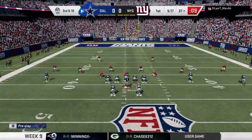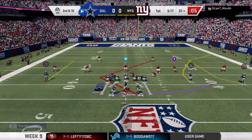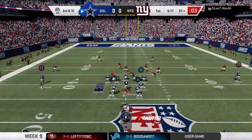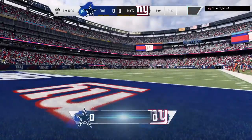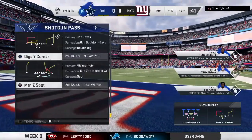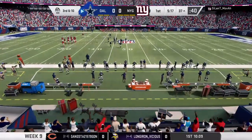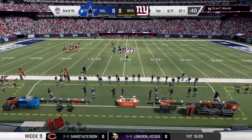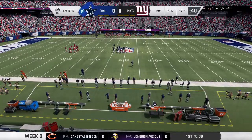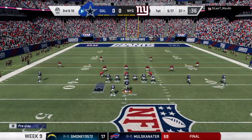So back-to-back incompletions, and that has them staring at a 3rd and 10. Now with the play clock down to 2, we're going to get a timeout here. They'll have 2 remaining as we step aside here in this first quarter. They come up to the line now facing a 3rd and 10 after the incompletion.